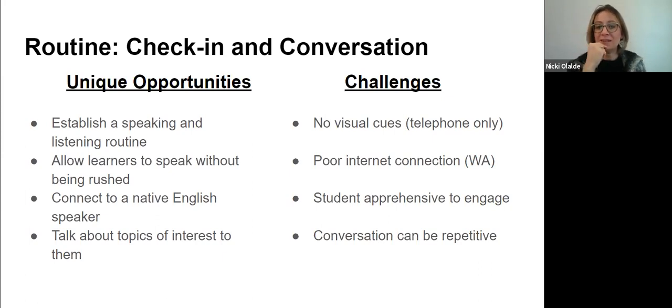Just because students have an opportunity to speak one-on-one as long as they want, they still might be apprehensive to engage, and the conversation could be repetitive because all of us are pretty much doing the same thing for the past year. So maybe there's not too much to add. Okay, next slide.